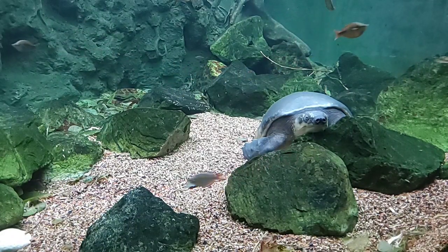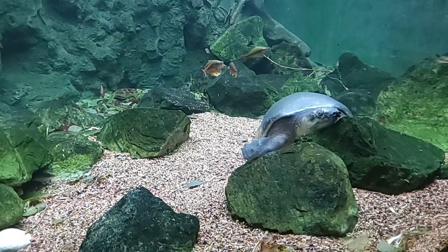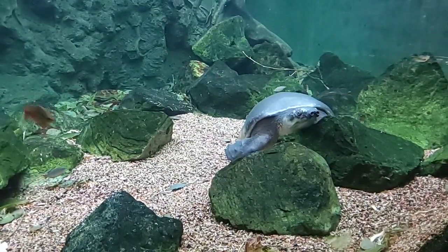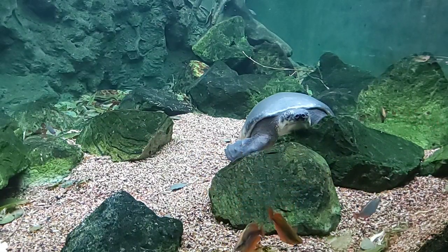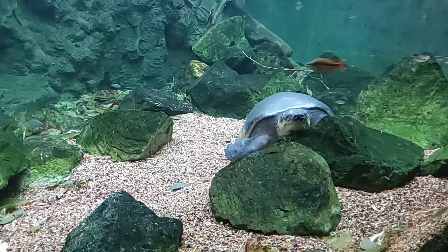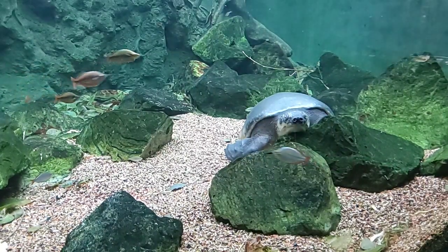And the back legs are also pretty strong, but there's even a flap of skin. Sorry, he's resting his head on the rock. It's really, really cute right now. There's even a flap of skin on the backside of this turtle. So if he needed to evade a predator and get away really fast, he would use those front flippers of his to propel himself forward. And then that flap of skin on his backside, he can actually use to steer like a rudder in the water.